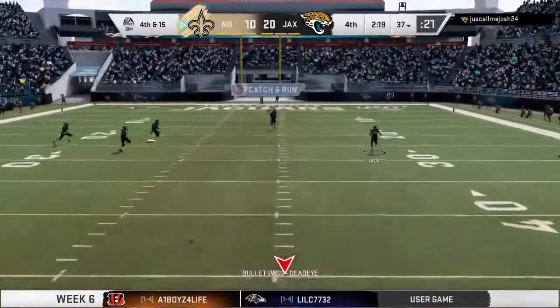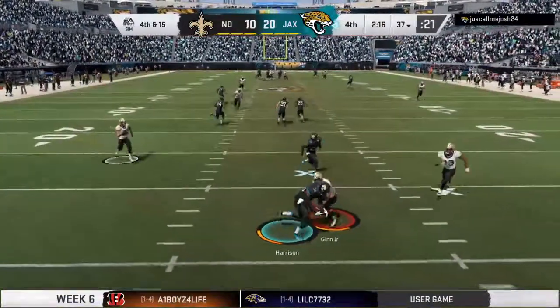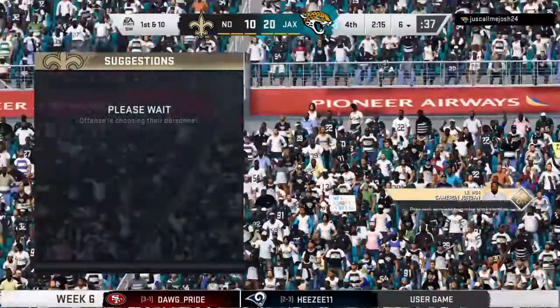He's going to fire one deep over the middle. And this is intercepted, and that should do it. Picked by Ronnie Harrison. And a big turnover there as his guys will get the football back.